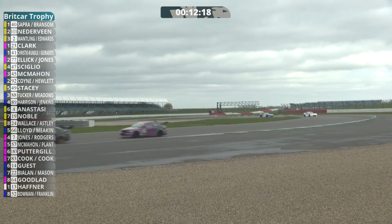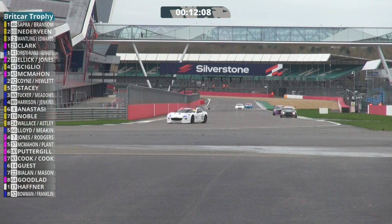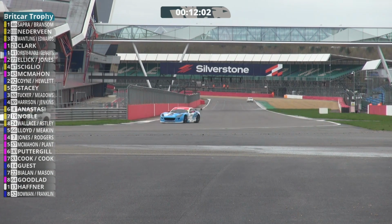Simon Clark is leading Class 2 despite the pit penalty, but he's nearly 28 seconds down on an overall podium. Darren Gerhardt has still yet to come into the pits. That Clio is going to get a big penalty. He's well outside the pit window now. They're still running in 5th overall, but that car has not stopped.